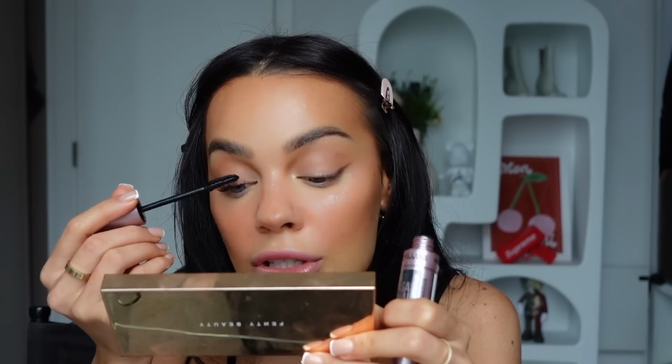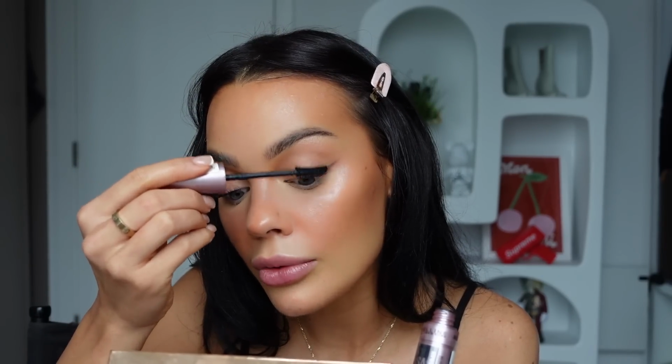I also like the waterproof one because it keeps the hold of the curl. But I like to go back and forth. So I'll do one eye, I'll coat the other, and then I'll go in with like 2 or 3 coats. And lashes are the one thing that I really don't mind taking my time on. I could probably spend a good 5 minutes just coating my lashes.